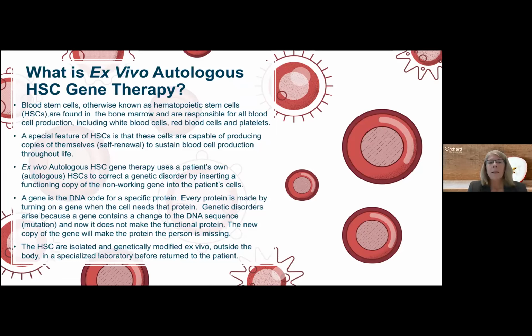So, hematopoietic stem cells, or HSCs, are found in bone marrow and are responsible for all blood cell production. That includes white cells, red cells, and platelets. HSCs reproduce copies of themselves, known as self-renewal, to sustain blood cell production throughout life. The throughout life point is pretty important when we're thinking about this gene therapy platform.